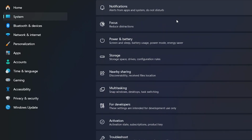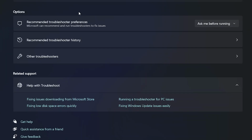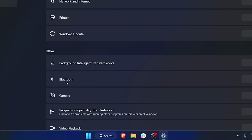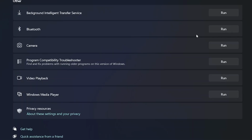In system, we want to scroll down to troubleshoot. Click on troubleshoot, and in troubleshoot, go to other troubleshooters. Click on that. Once you're here, you can go to other, and under other you find Bluetooth. So here click on run. Over here in other, here you can see we have Bluetooth. If you click on run, it's going to actually try to solve the problem on its own. It will look for the problem and fix it.